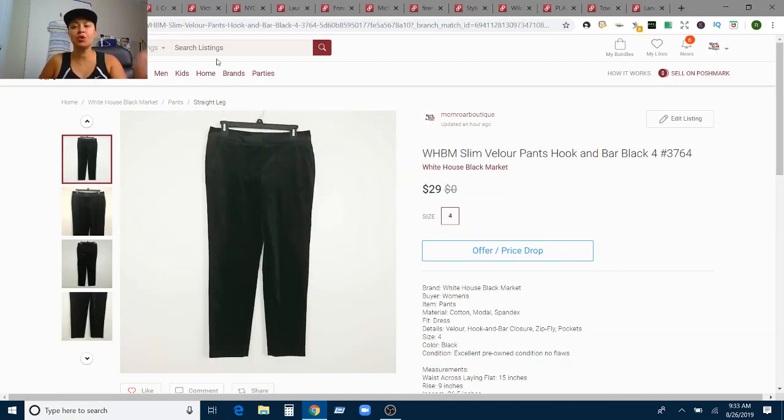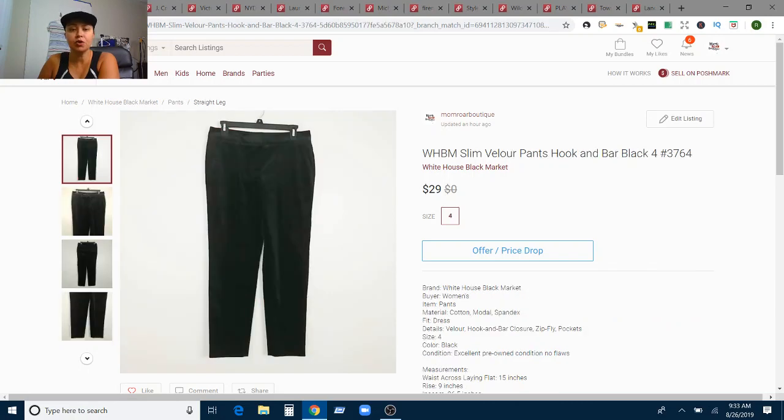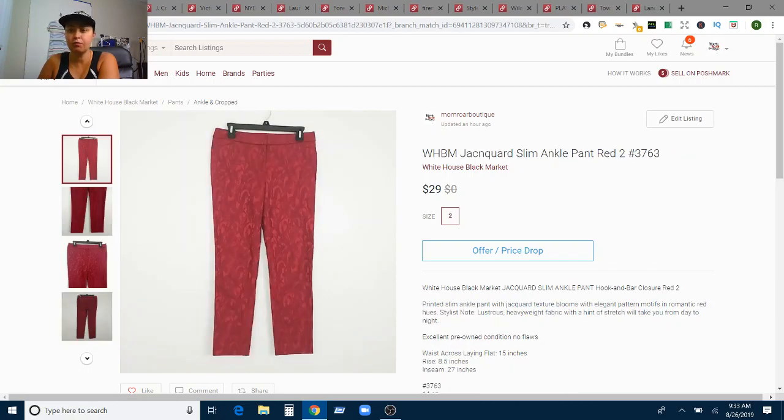Next, I'm just going through all of the Poshmark listings, showing you on Poshmark, but these are listed on all 3 sites: eBay, Poshmark, and Mercari. Next up is a White House Black Market slim velour pants, and I think I have 2 pair of these. I got these either at the bins or a local closet clear out. Now things are all starting to run together, but I basically have them both up for $29. Are they both size 4? No, one's a size 2 and one's a size 4.